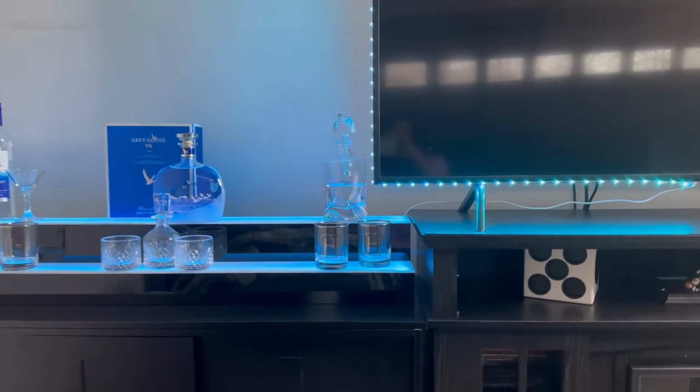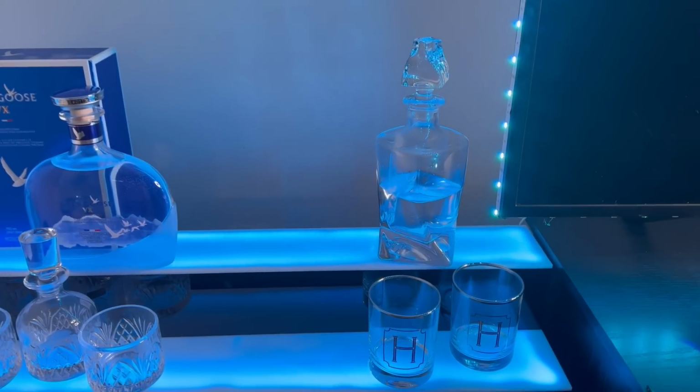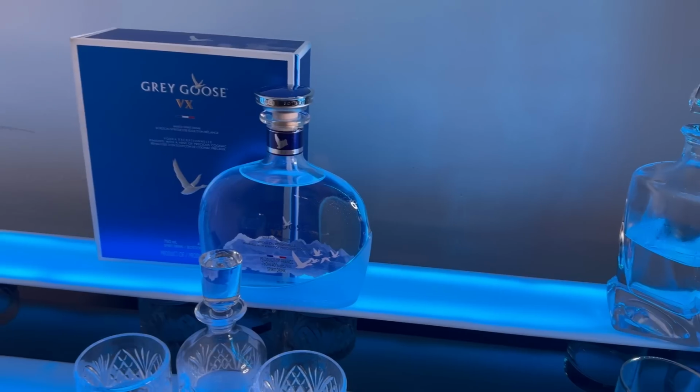I'm going to go in a little closer just to show you the beauty of this piece. I love the sleek design of it, you guys. The black trimming gives it a modern, sleek design that I am so loving.